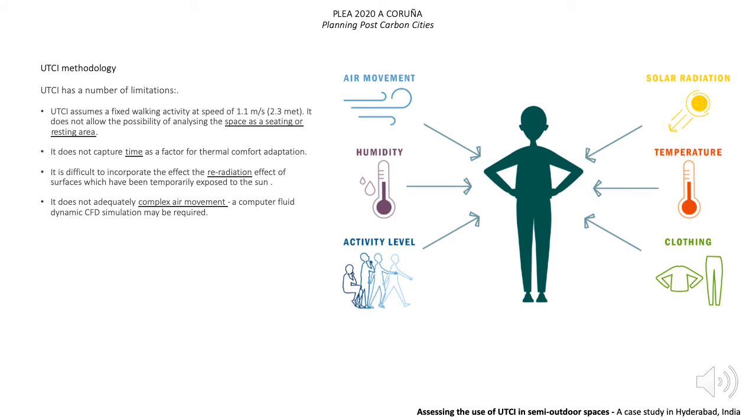This methodology has a number of known limitations. The first is that it doesn't understand space as a sitting or resting area because there's a fixed walking activity of 1.1 meters per second. The second is that it doesn't capture time as a factor for thermal comfort adaptation. It is difficult to incorporate the effect of radiation from hot surfaces, and it doesn't adequately understand complex air movement that could be tested using CFD.